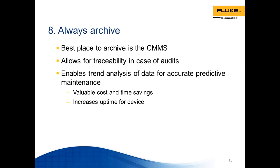Databases are much more powerful than your local computer and can run that long-term trend, and by that you will actually be able to get to predictive maintenance and be able to schedule when that ESU is going to be taken out of clinical use long enough to do some scheduled replacement or repair. So that's where we really want to be, is at the predictive maintenance level. This increases the uptime for the device, and it helps contain the costs and gives some time savings because you can correct problems early before they get to be very expensive to fix.